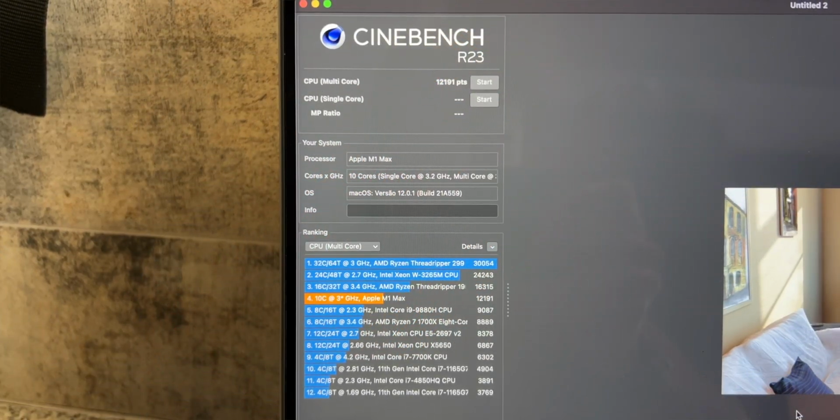So I had about $3,600 to spend, and I spent it all. I chose 1 terabyte of storage and 32 gigabytes of RAM, and then I chose the M1 Max because that's the most powerful chip with the most powerful GPU on a laptop from Apple. So I really enjoy the performance of this computer. In terms of performance, it has been flawless.